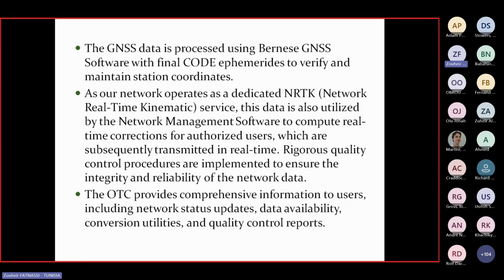For the processing of the data, we use the Bernese GNSS software with final CODE orbits to verify and maintain station coordinates and to check the quality, of course, of these stations. Another point is that our network operates as a dedicated NRTK, Network Real-Time Kinematic service.